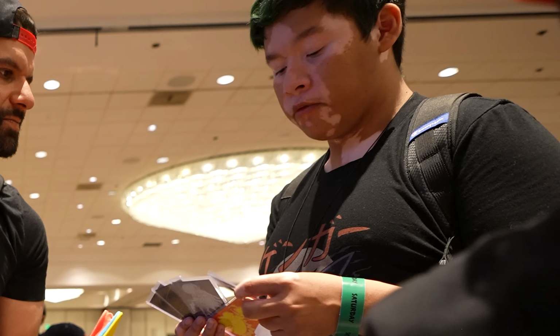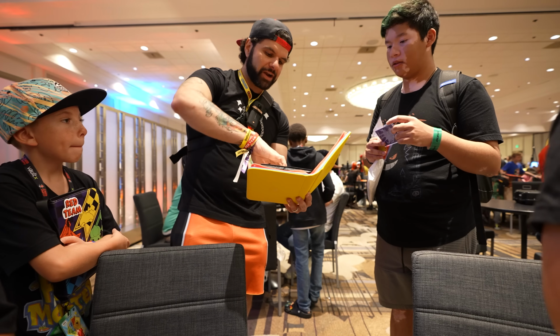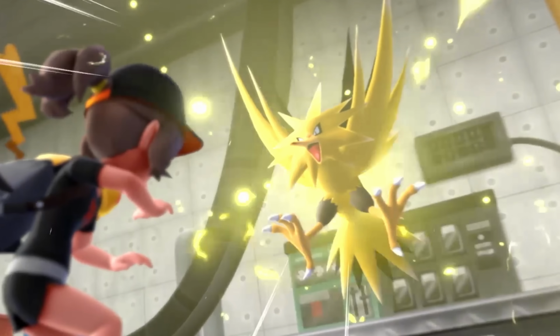But then this guy came up to me with a crazy card. Let's do it. I love Moltres. You want to do the Flareon? He's trading me Moltres, a legendary bird, for a chocolate Flareon card. Now, I want to try to find the other two legendary birds, Articuno and Zapdos.